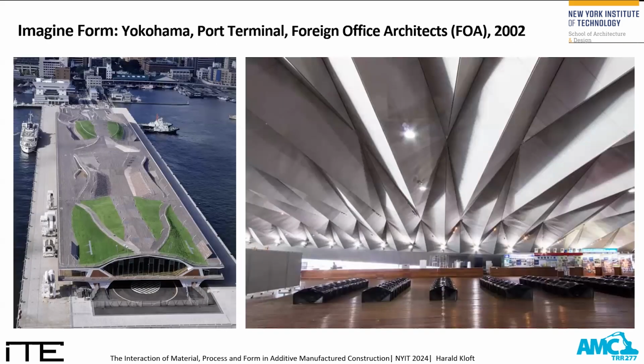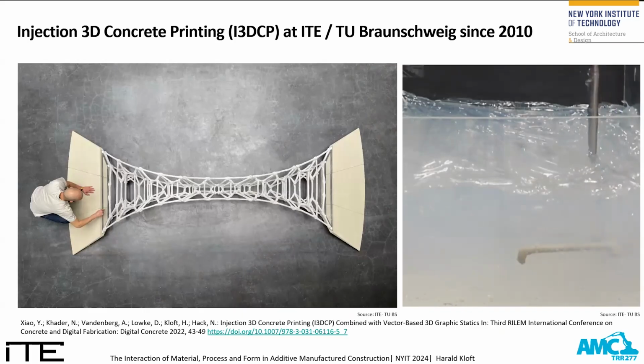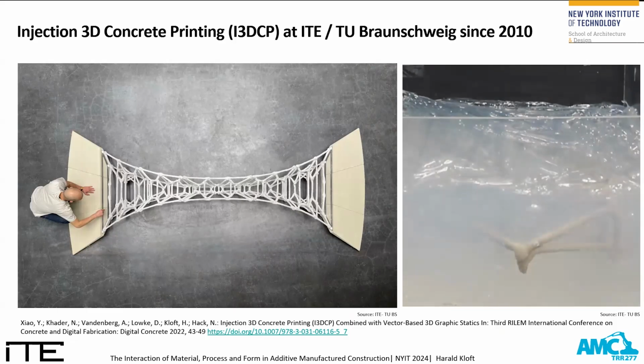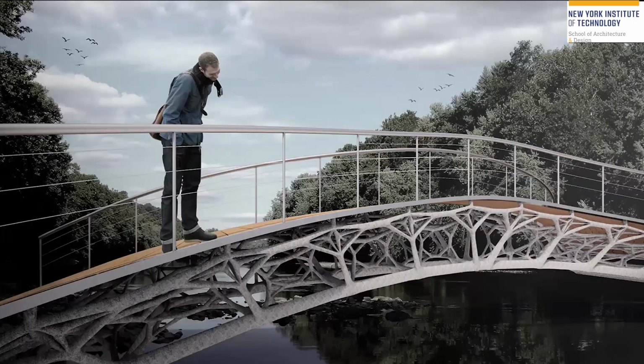And you can imagine bringing those together also into shell structures. Imagine, maybe, the Foreign Office Architects' Yokohama Port Terminal, which is done in steel folding structures, which could also be done in concrete construction. A new development we have is injection 3D concrete printing. We print in the matrix in another medium which has the same density, so it immediately keeps its position stable. And here we had an exhibition in 2023 at the Venice Biennale where we showed this small bridge we assembled here.